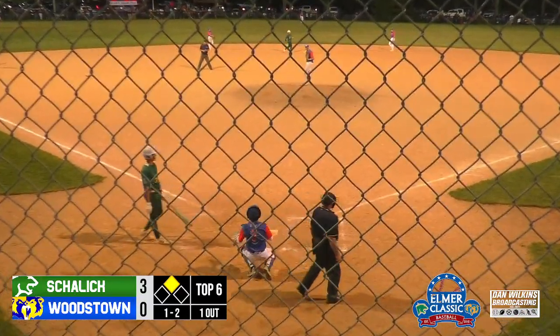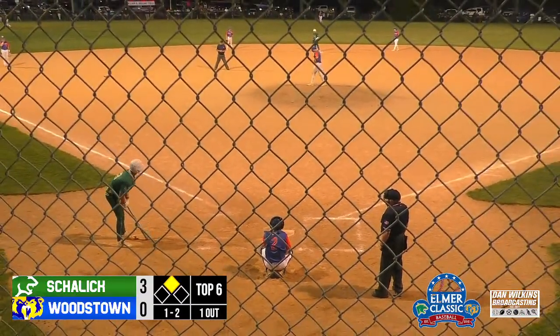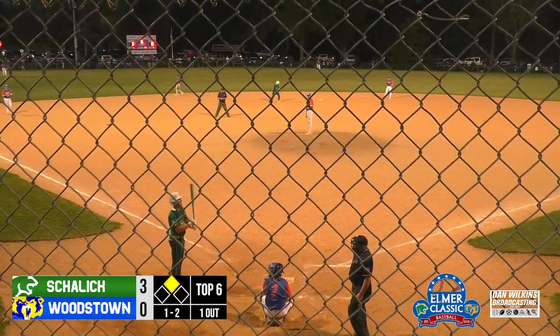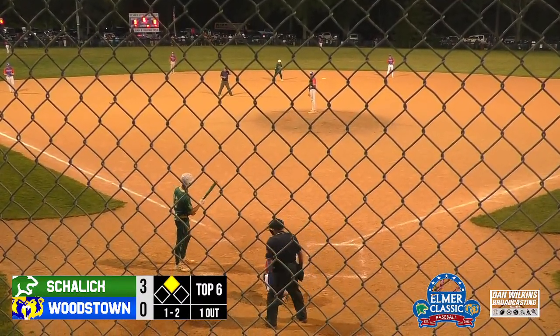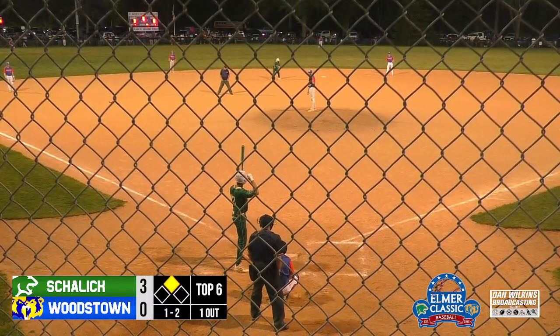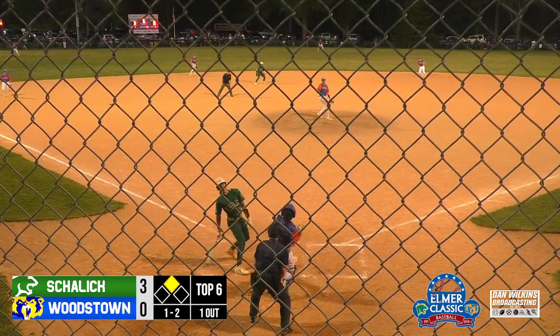Scored 2 runs in the 2nd, 1 in the 1st. An RBI double by Lucas DiAgostino. And then 2 runs in the 2nd. RBI single by Elijah Cummings, and immediately followed up by a Luke Pokrovsky RBI single. And I really thought that that was going to mean a runaway train for Schalick, but Woodstown has held them at bay and has kept this game scoreless since the top of the 2nd inning, as that one is way high.